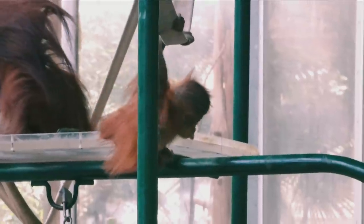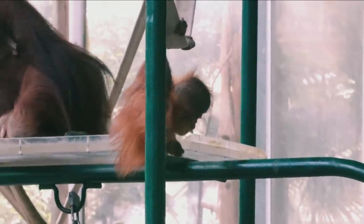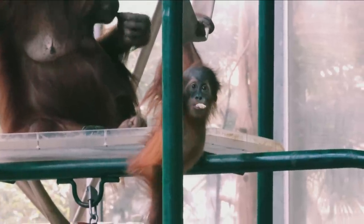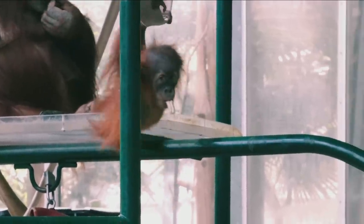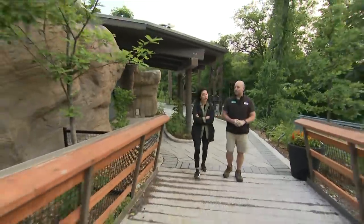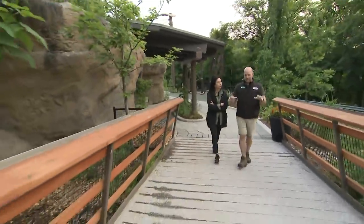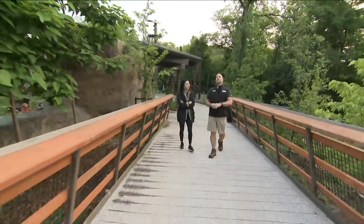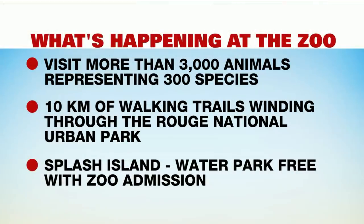And it took a while to build this, I know, because you started the construction just before the pandemic. What was this like? I can't say enough about your incredible Toronto Zoo team, as well as other accredited zoos and aquariums who helped us with the design of this to make sure it meets orangutans' needs, to make sure it's the right distances apart for them to safely navigate these play structures. We're so excited to be here today. It has been a long road.